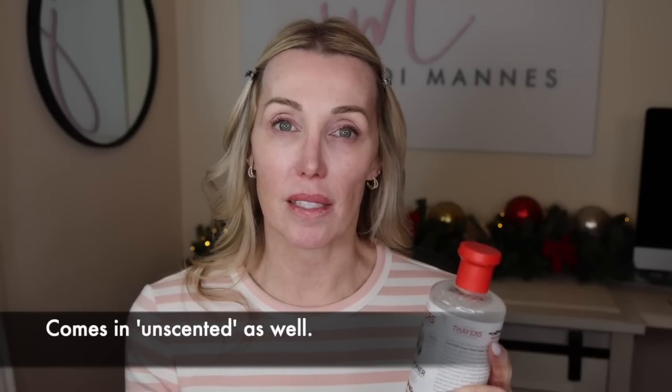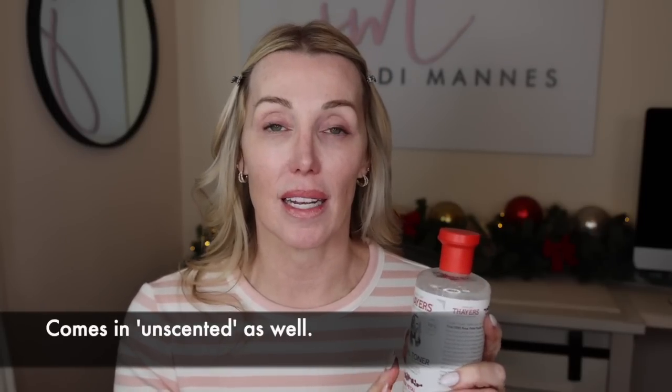Now, this is the rose petal one. I don't find that the scent is too strong. I'm pretty susceptible to strong smelling fragrances, and I don't find that this has that. If you do have any issue with scents at all, this does have a slight scent, so just please know that.